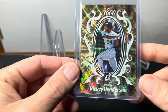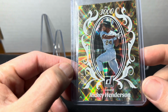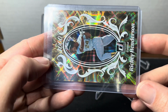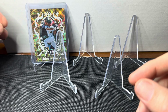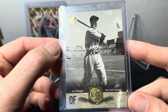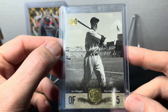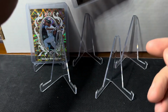First card, thought this was cool. This Mr. 3000, Rickey Henderson. This is out of, I'm not even sure what year Donruss this is, but it is numbered to 99. I just thought it was a good looking card. And for these cards I'm going to show you, I probably gave somewhere around $1 and a half for them. This, I'm not even sure what year Upper Deck. This would have been a year I wasn't collecting, but this was a Legendary All-Stars Joe DiMaggio. It is also numbered to 499, and I just thought it was a cool looking card.